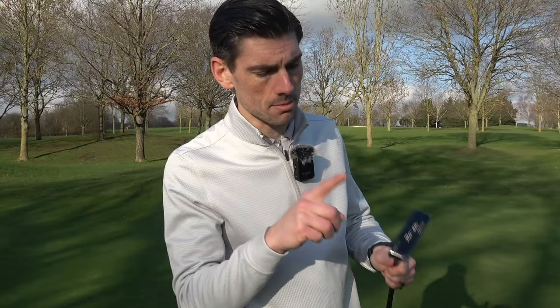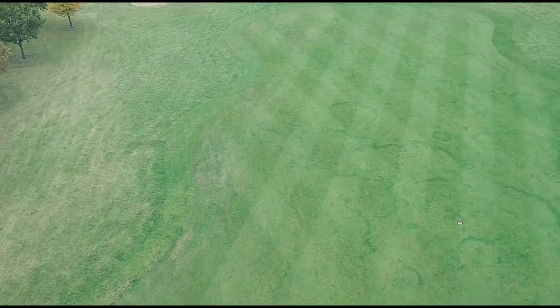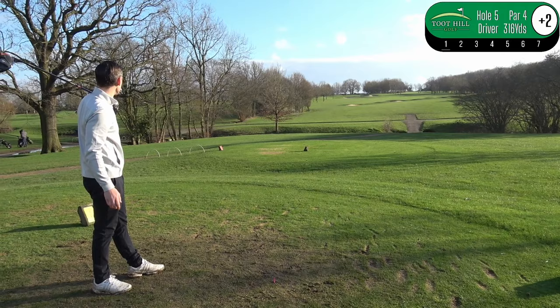Hole five, par four, 316 yards. Look how wide that fairway is. There's got to be no reason why I don't hit it now. But got bunkers. All line in the middle of the fairway, should clear them. Let's go. Oh no! Sit! I would like to be the first one to congratulate you. Why? You're the first person to ever miss this fairway.